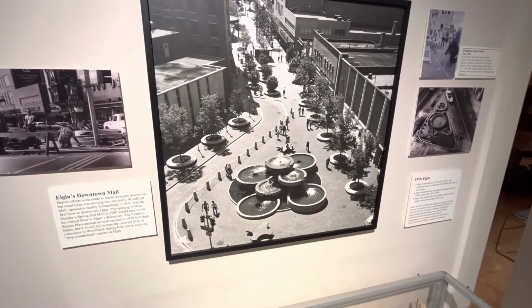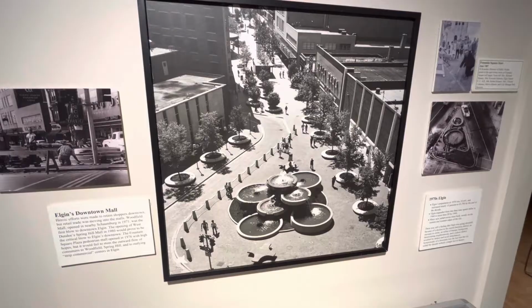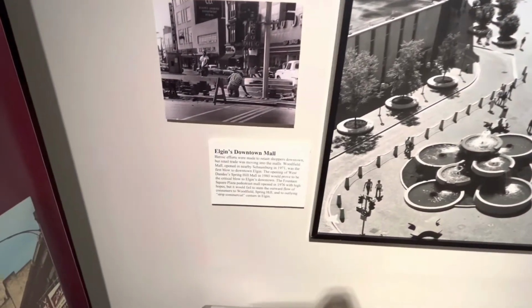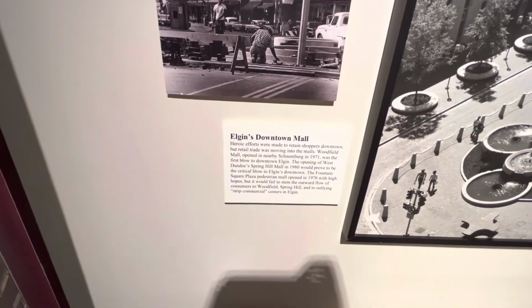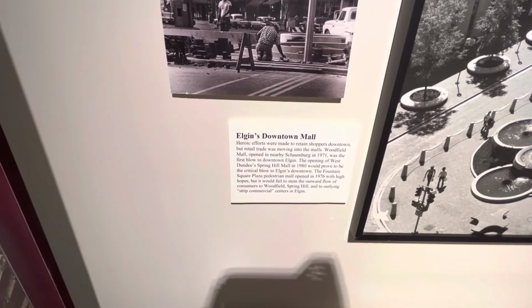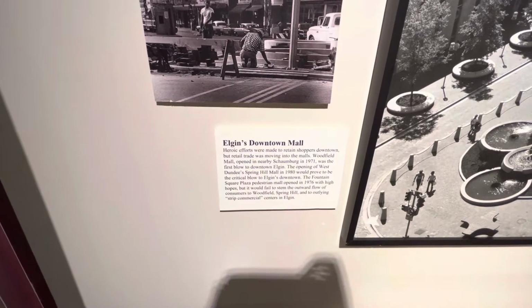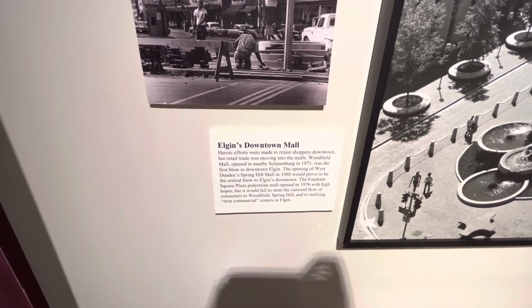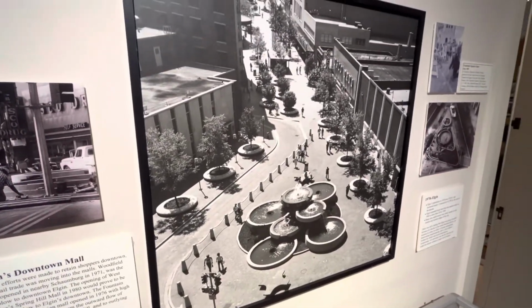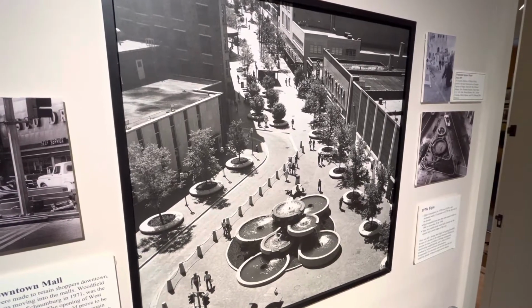So this was an old mall that was built in downtown Elgin to try and keep the commerce here in the downtown area. And this here talks about how local malls in West Dundee and Schaumburg pretty much took a lot of the commerce away from downtown areas and into shopping malls. And this Fountain Mall was built to try to keep people here, but ultimately it didn't end up that way.